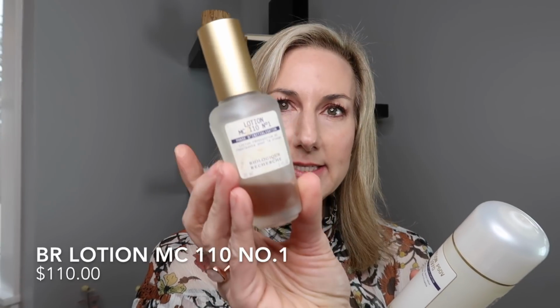Now, a booster that I will use with my Lotion P50V 1970 on days where I really need my skin to look its best, then I will use the lotion, and this is the MC110 #1. This is basically lactic acid. It's a little booster for this, and oh my gosh, when I use this, it sort of firms up my skin. It just gives me the prettiest kind of poreless, flawless look.